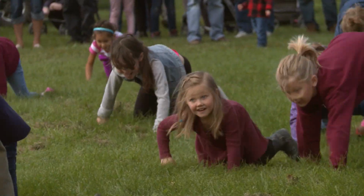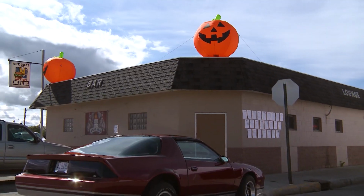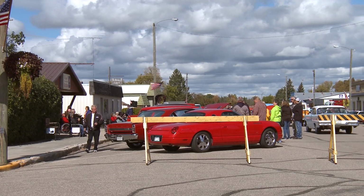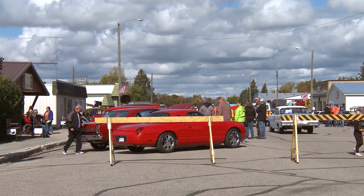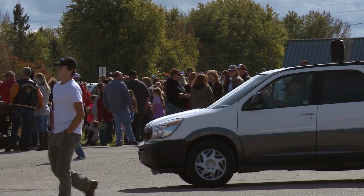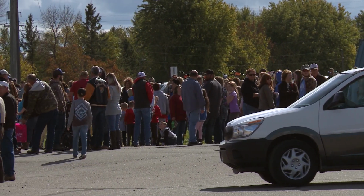So many things going on. There's car shows, there's kids games, they have a dance at the bar afterwards, they have a flea market. But it's kind of a good thing in the fall. Everyone's getting together, getting their cars out for the last run before you put them in the barn, and just celebration of the summer and hang out and have a good time. On your marks, get set, go!